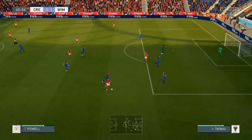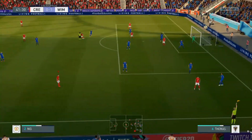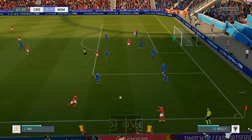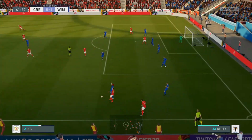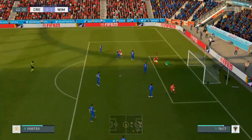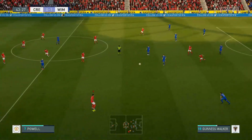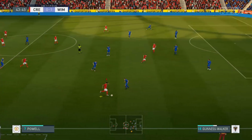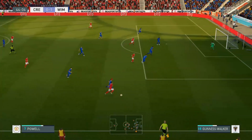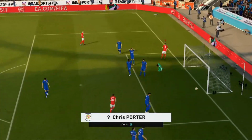They could be in trouble when the ball gets to here. Here's a chance to whip it in. That's gone out for a throw-in. And in goes the cross, and it's a headed effort at goal. And the header doesn't really challenge. Goes the cross. What a header and what a goal!